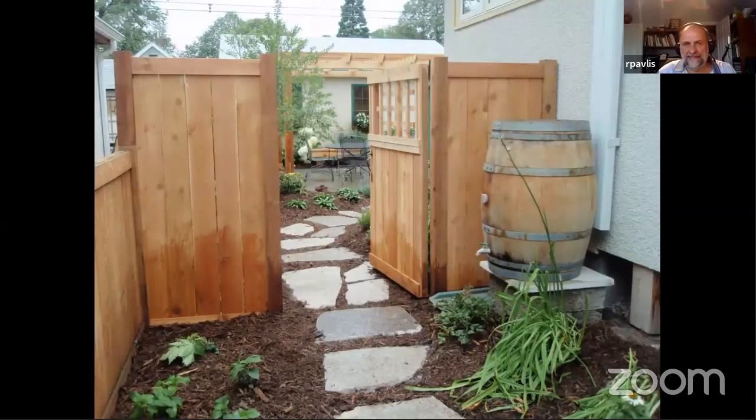If you don't want to paint them, well, then maybe hide them. So here's a nice gate and a little bit of a wall. And when you're in that backyard, you don't get to see the rain barrel. It's hidden behind this wall. Some people even completely enclose it with wood so you don't see it. But rain barrels are very functional. They collect the water. And then when things are dry, we have excess water that we can use in our gardens.